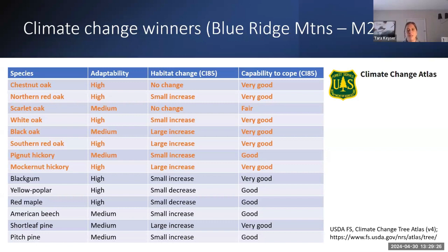Yeah, I think it's right. The climate change atlas is looking at the traits of the trees, and it is not predicting success. This graph, or the table, is predicting a change in suitable habitat. So we think chestnut oak, for example, has high adaptability, and under various climate change scenarios, the low versus high, that is a change in habitat. There might be a large or a small increase in potential habitat, but that doesn't mean the tree will be there, or that the management activities needed to ensure that tree's success are taking place. It is just modeling the physical habitat, which looks to be better or worse for some of these species.